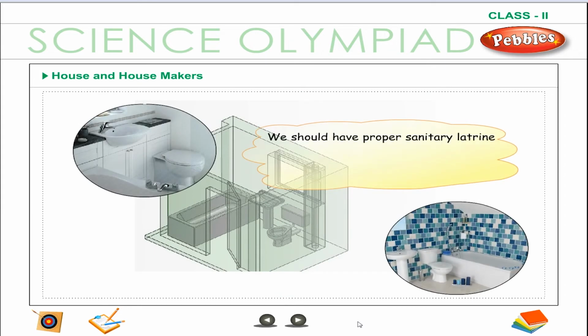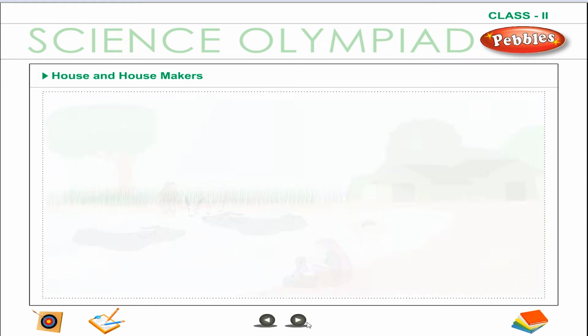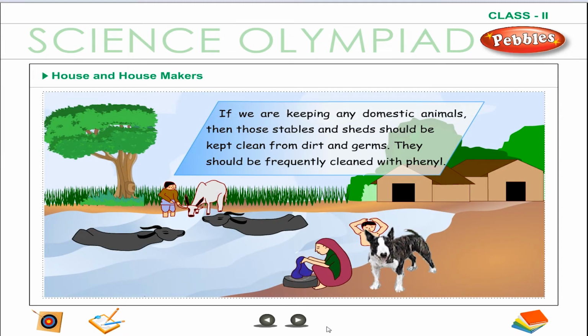We should have a proper sanitary latrine system in our houses. It is preferable to have a flush system in these latrines. If we are keeping any domestic animals, then those stables and sheds should be kept clean from dirt and germs. They should be frequently cleaned with phenol.